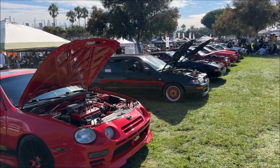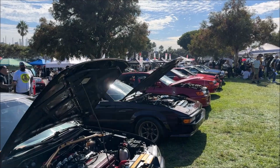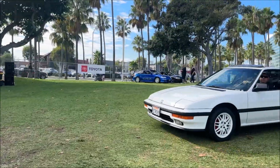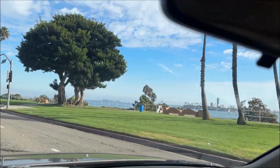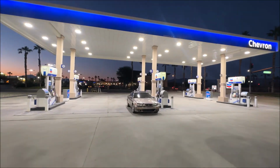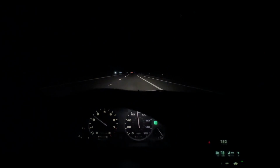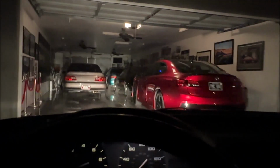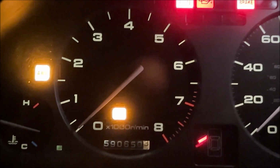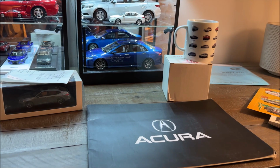Just finished up the awards, and it's time to start previewing the traffic conditions so I can figure out which way I want to get home. Either way, it's going to be about 6 hours plus and the 400 miles, so it should be a fun track. That's a wrap on the trip. Final mileage was 590,650. Here's a quick look at some of the stuff I brought home.